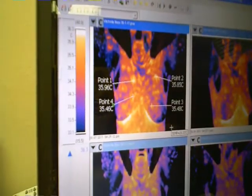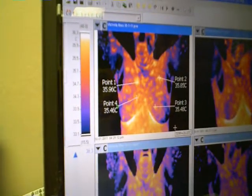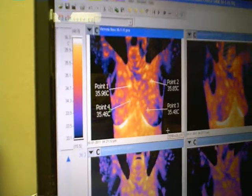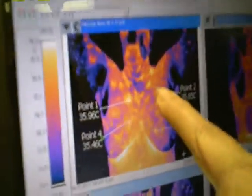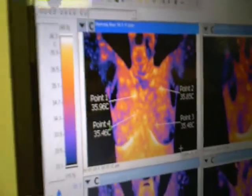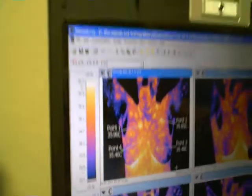And anytime something shows up asymmetric, then we look at how hot is it compared to the other side, how many quadrants does it cover, is it vascular-like or a diffuse pattern. And see, these little diffuse patterns that we're looking at here, those are lymph nodes. So they're not as concerning to me as a vascular-like pattern. So there's a lot of detail in thermography, and not all the practitioners that are out there doing reports really know what they're looking at.